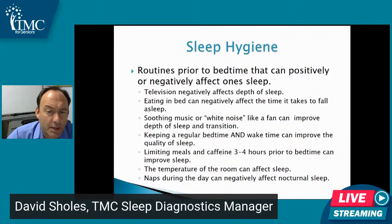Keeping a regular bedtime and wake time can definitely improve the quality and your sleep efficiency. The most consistent thing you'll hear from me today is a normal, regular bedtime and wake time. Try to pick whatever your lifestyle is. What bedtime can I keep consistently, and what wake time can I keep consistently, whether it's the weekend or the weekday.